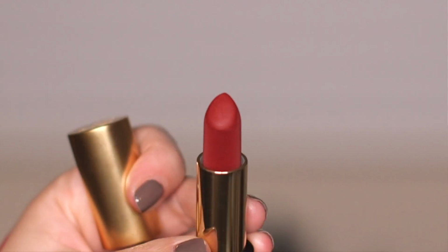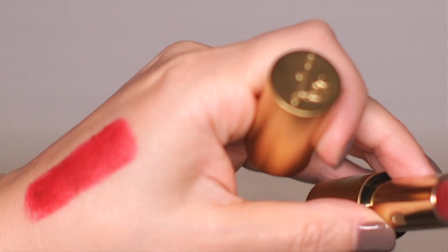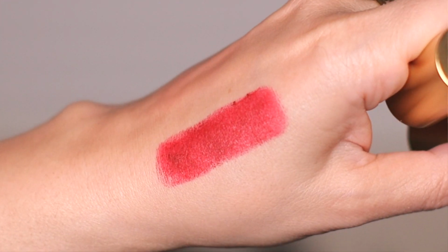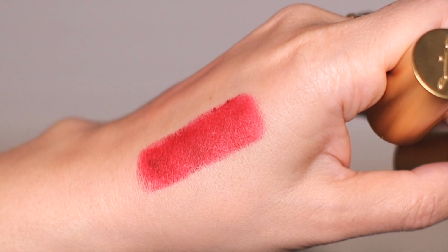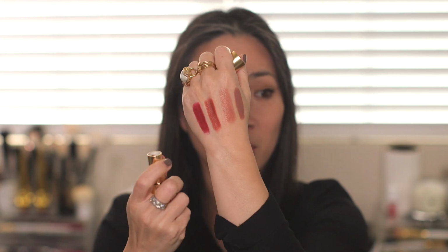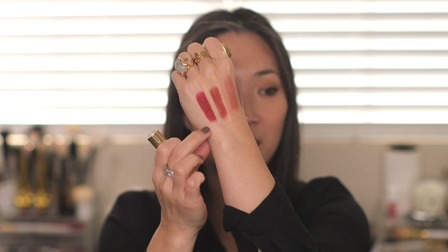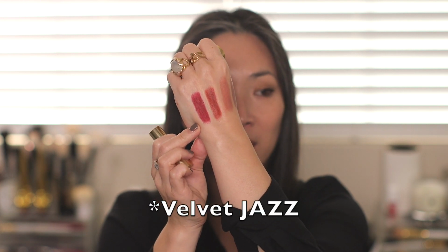So this is what it looks like in the tube. It has that incredible velvet finish on the outside of the bullet. And this color is so unique. It looks like it's almost going to be like that Orange Sevilla color from Sicily, but I swatched them next to one another. And do you see how much more warm the Orange Sevilla is? This is the Velvet Morning. It looks almost more like a raspberry on the lips.